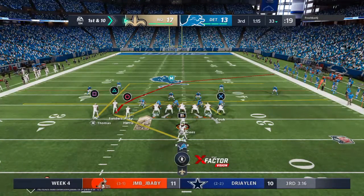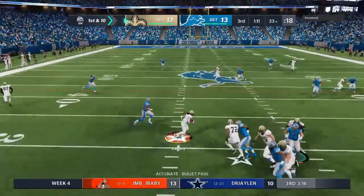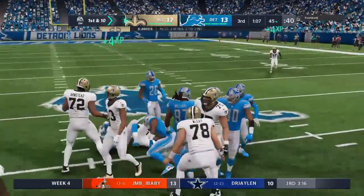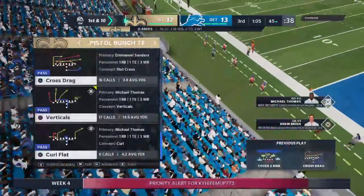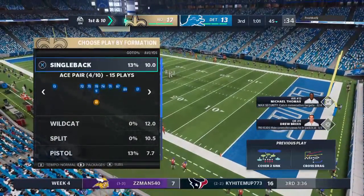Whatever they saw going into this one, they've been able to capitalize on it, and no adjustment has been made to take it away. On the check down, he finds Kamara. And he'll be tackled right on the chalk of the 45. 12 more yards for him there. It's a first down. A gain of 12.